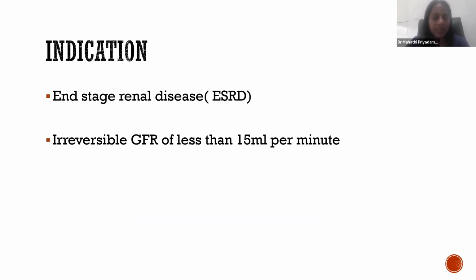So what are the indications for renal transplant? Usually patients with end-stage renal disease, in whom the kidneys are not functioning and who require dialysis to survive, and whose GFR is irreversibly less than 15 ml per minute. So there is no medical way to reverse the GFR, and these are the people who need a kidney transplant. There could be different reasons for the disease happening to the kidneys, but the end result is end-stage renal disease, because of which they require a transplant.